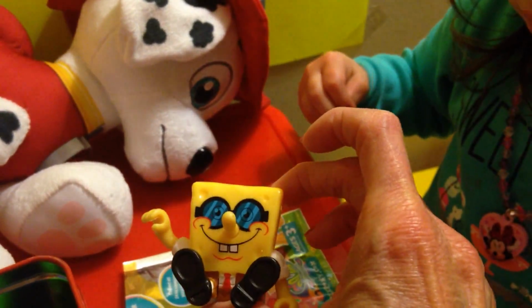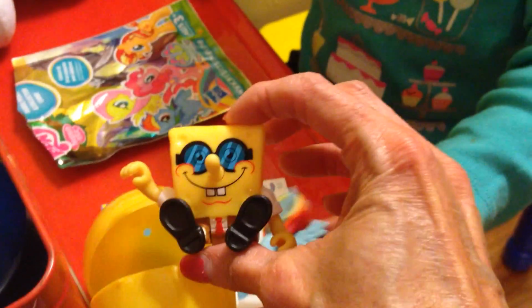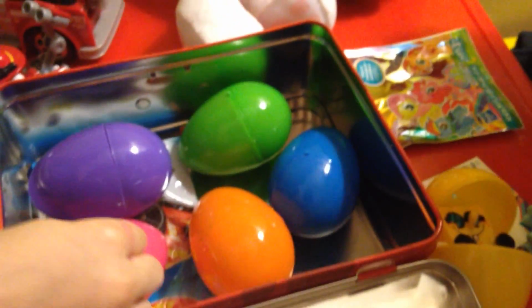SpongeBob in that egg. Whoa, slow down. You're not supposed to open that yet. You gotta wait your turn. All right, so Age, you got a SpongeBob in one of the eggs. Mikey, why don't you grab the orange one? I'm gonna grab this. First do the orange one.